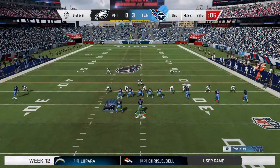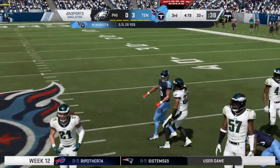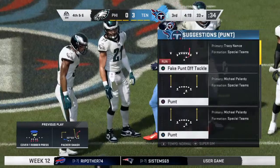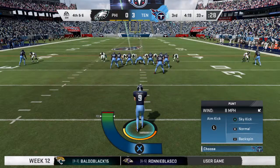Hey, check Mike 57. From the gun, Mariota. And he will not be able to hang on through the contact. It's incomplete. The coverage strong, and now it's 4th down. They went with the dime look that time on defense, just flooded the field with defensive backs, blanketed everyone, took away all the passing angles, thus the incompletion.